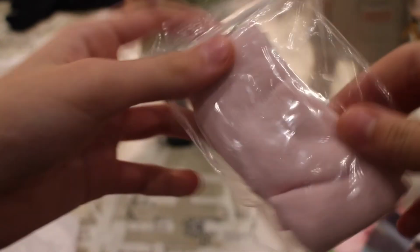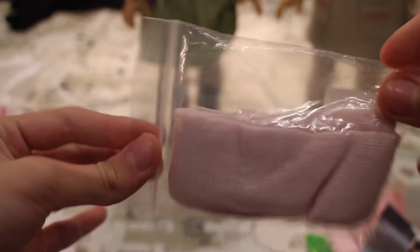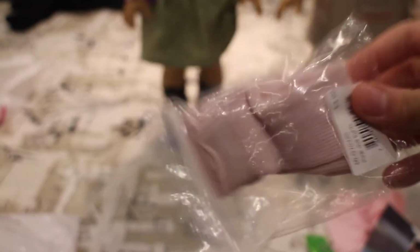So I then, accessories wise, I got some pink doll tights and they are so cute. I only have black and blue and red, I think, so pink is adding to the collection.